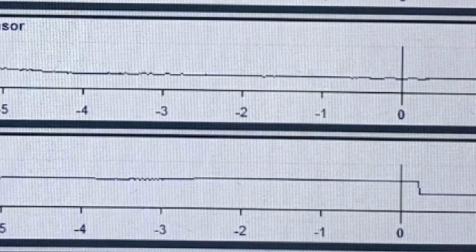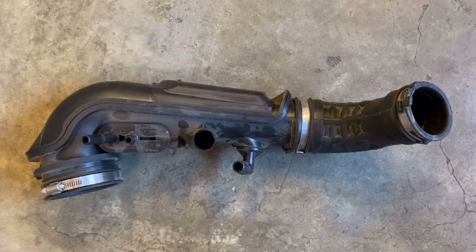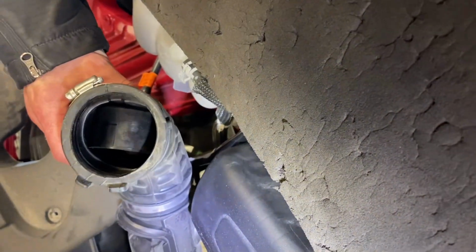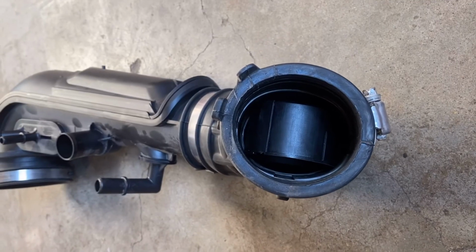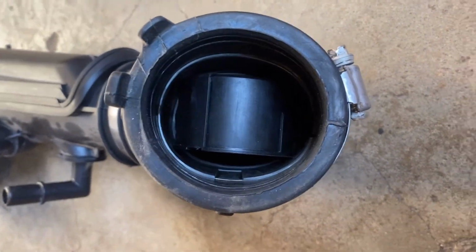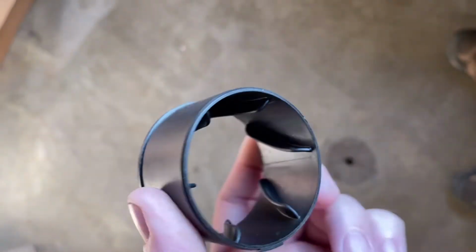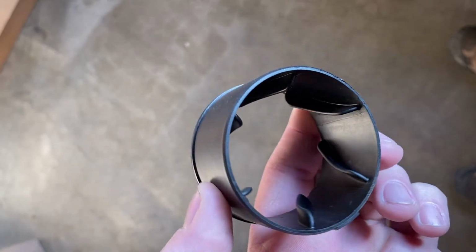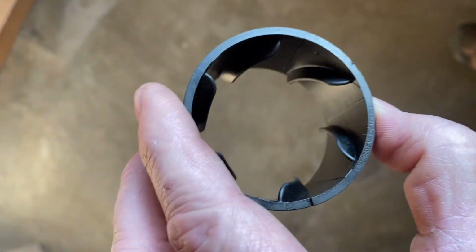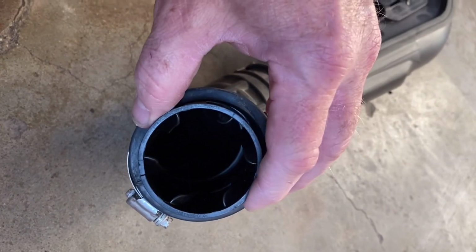At this point it was obvious the TSB didn't fix the problem, and we decided to inspect the turbocharger and the air tubes. So the first tube pulled off was the tube from the air filter to the turbocharger compressor inlet, and that's when we saw this. Right at the end of the tube where the air goes into the turbocharger, there is a plastic insert with fins that I'm not sure if it's supposed to straighten the air going into the turbocharger or give it a little bit of a swirl as it's going into the turbocharger. But this had dislodged inside that tube and was wedged in there sideways.